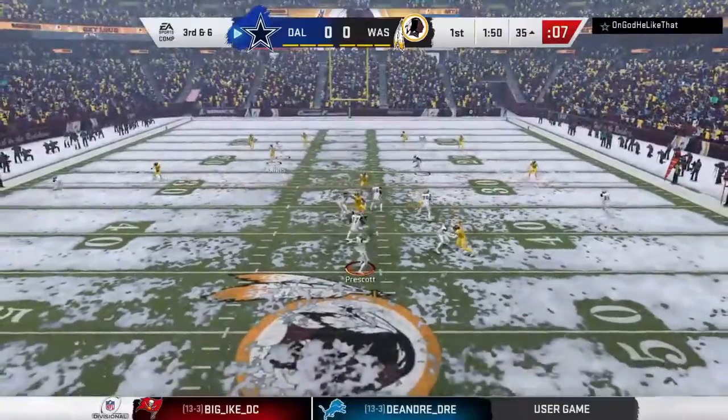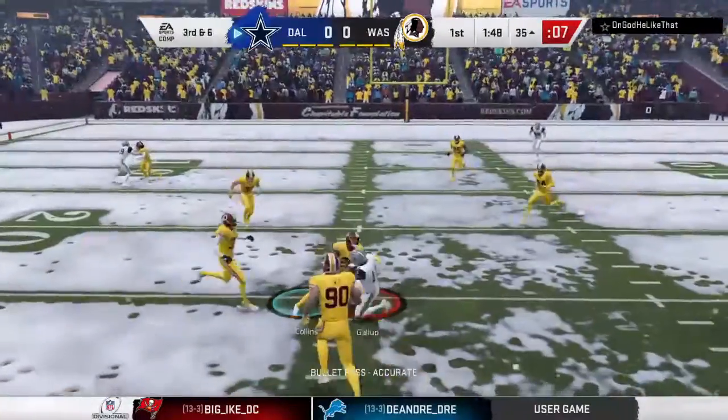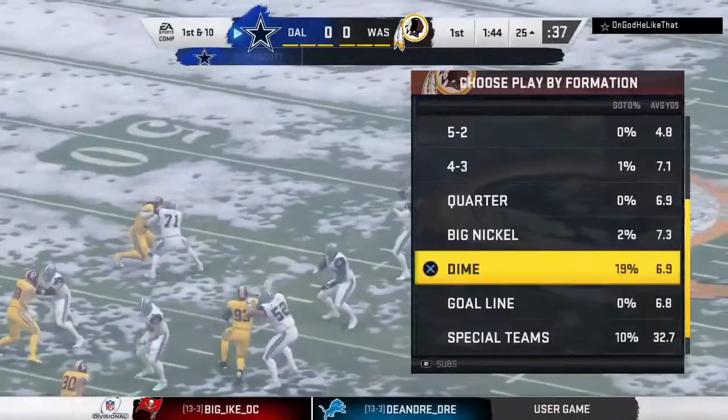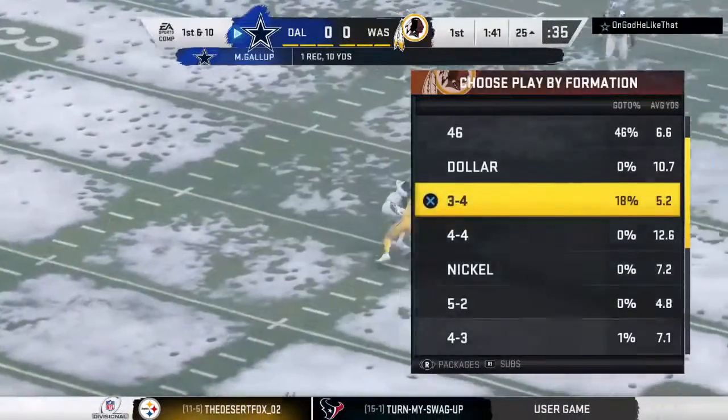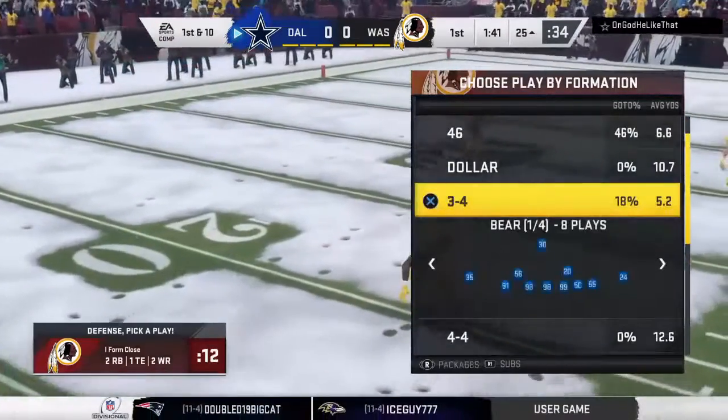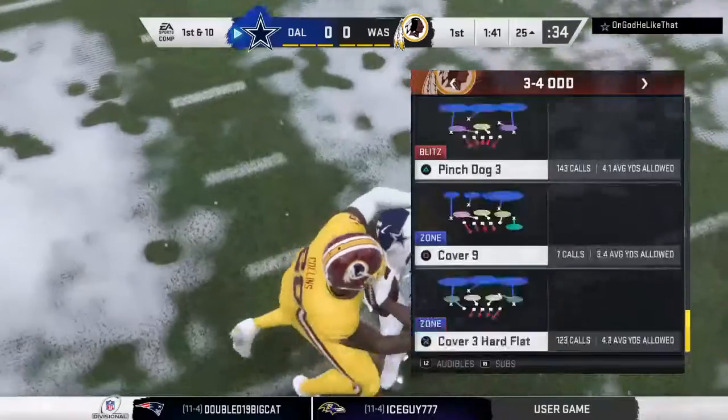Out of the gun. Here's Prescott. And he's able to hook up with Michael Gallup. And they're going to have another 1st down here as the tackle's made at the Redskins' 25-yard line. Nice job keeping that opening drive alive, and they're in plus territory, that part of the field where you really want to convert on 3rd down.